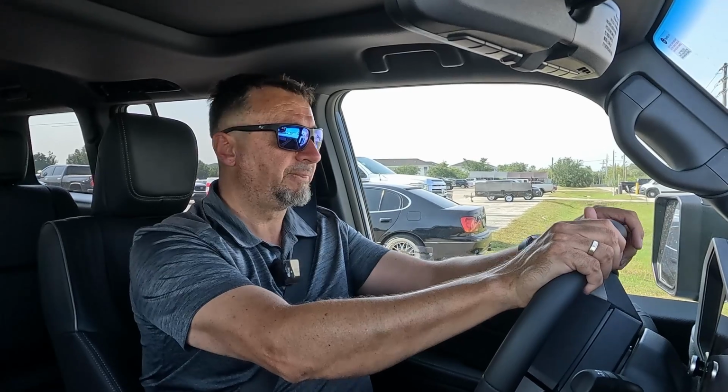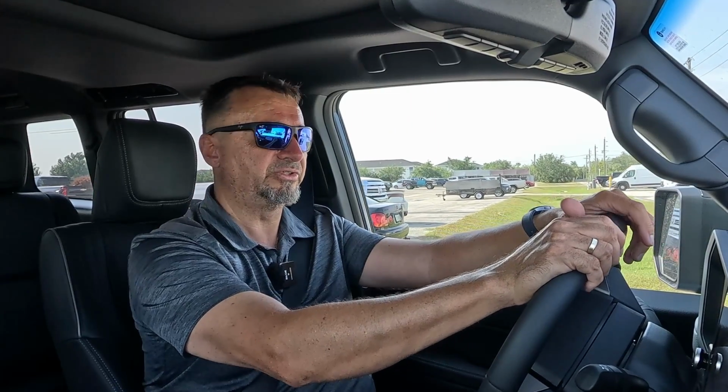326 is more horsepower than we've seen on the previous generation Land Cruiser. We also have a lot more torque than on the previous generation Land Cruiser. But that's coming out of a 4-cylinder, 2.4-liter turbocharged engine. Let me know what you think about it.